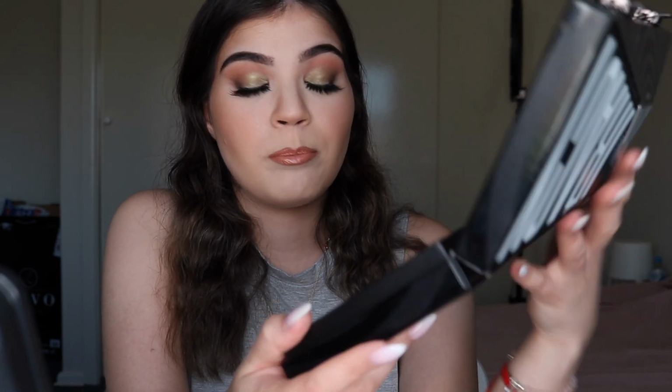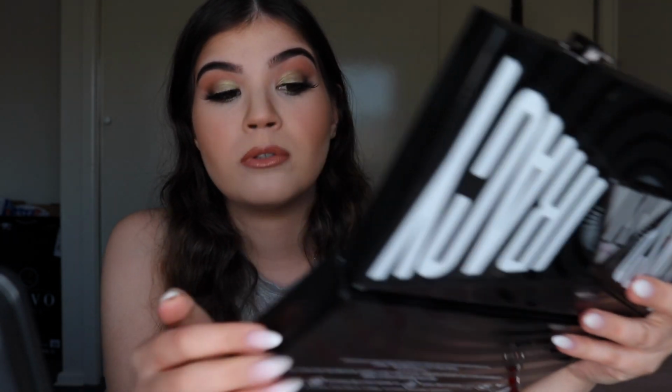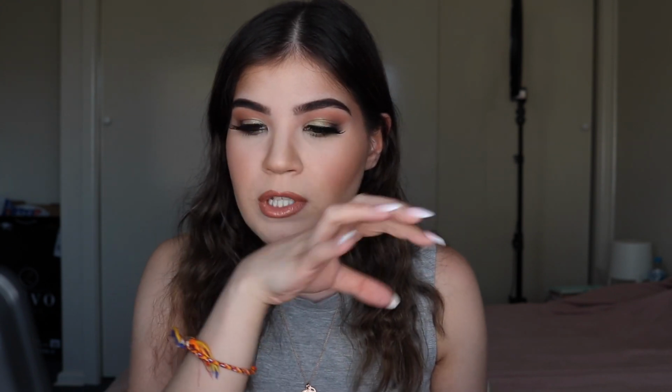If I wanted to create a pink look, I just feel like there's not enough shades to create the kind of pink look that I would go for. I would need another one. Same with green, same with literally everything. It's a good palette, but I feel like it should have concentrated more on specific color stories, if that makes sense.